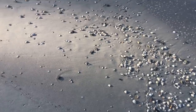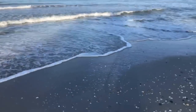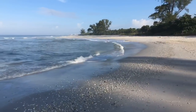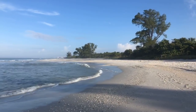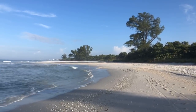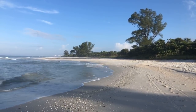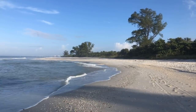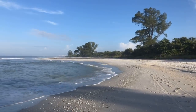Need to come out here, I guess, at low tide and see what's out here. There's a look up our beach. Look up to the north. The sun's peeking in and out of the clouds today. Beautiful colors though. You see, it's kind of hazy up there.